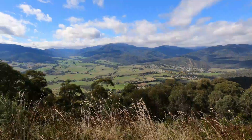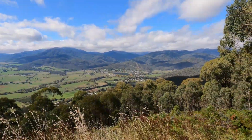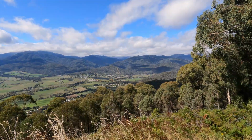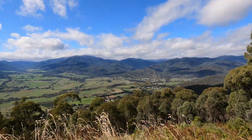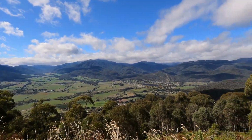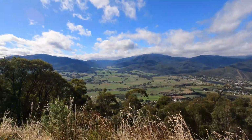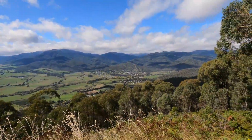Second lookout today is Sullivan's Lookout. I'm thinking that might be Mount Beauty township down there. Looks like it is on the map because it's got the big lake in the centre, and the Victorian High Country in the back. Absolutely beautiful. The weather has cleared today, as you've noticed, not wet and cold like yesterday.